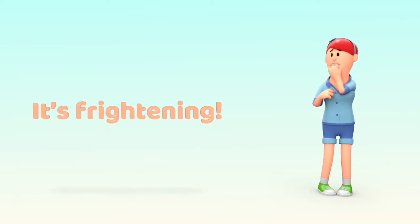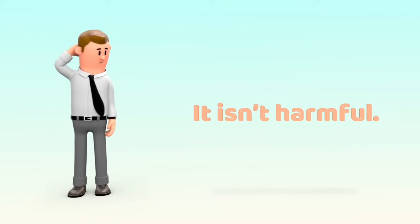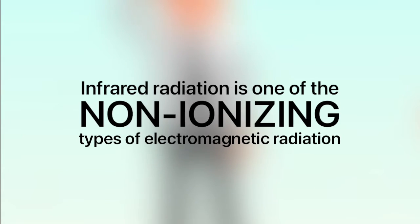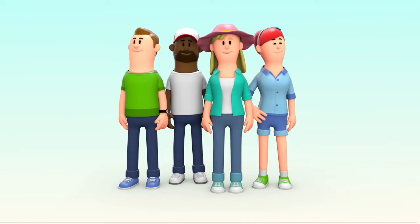From what I've said, you'd think that infrared is incredibly dangerous, but in reality, it isn't even a threat. Infrared radiation is one of the non-ionizing types of electromagnetic radiation. This means that it isn't harmful in any way. Humans also emit infrared radiation, but it isn't considered hazardous if we stay in human proximity for too long.